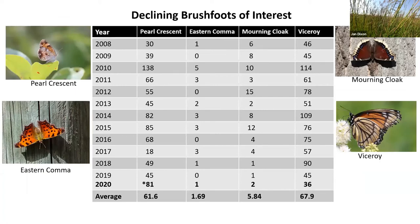Last year, we were fortunate to count 81 pearl crescents, almost two times the numbers we saw in 2019. And this is a good example of how weather affects different butterflies differently. It was a very good year for the pearl crescent, but not so good for many of the others. So you never know.